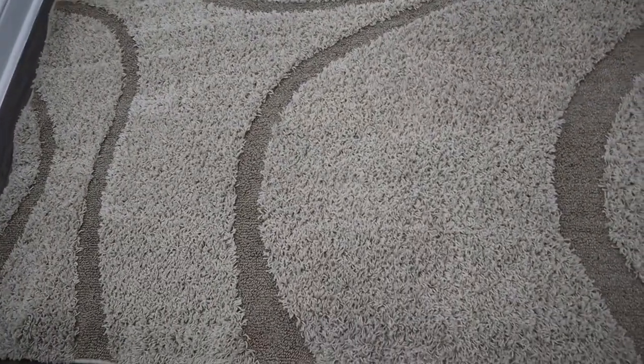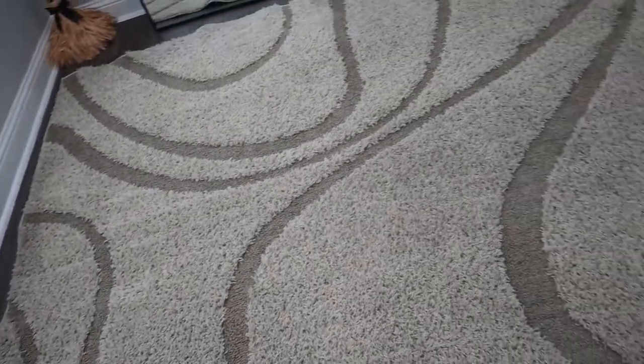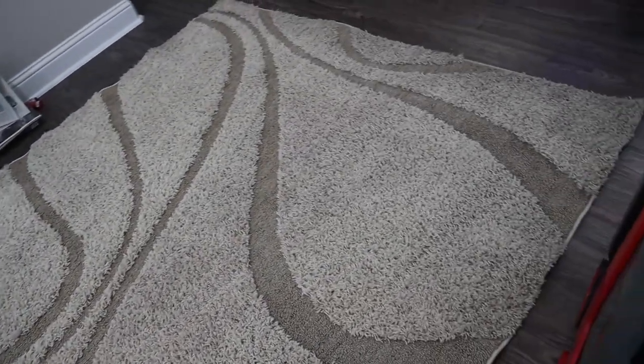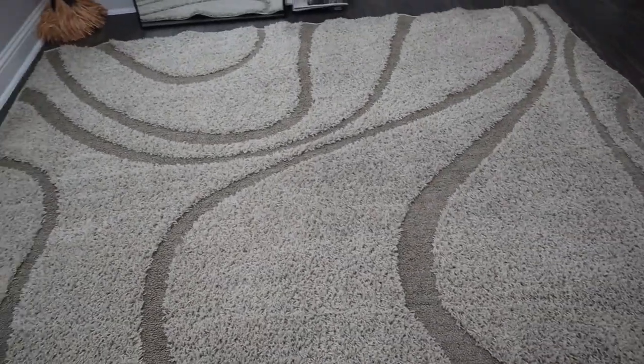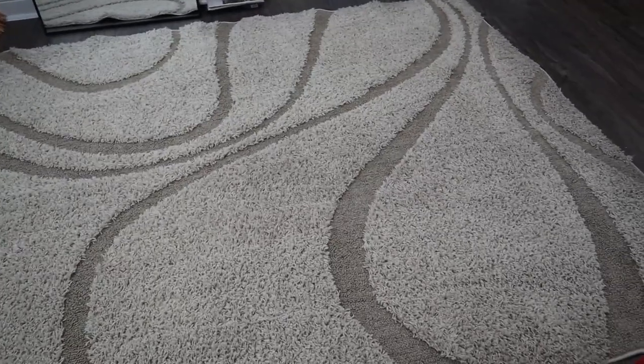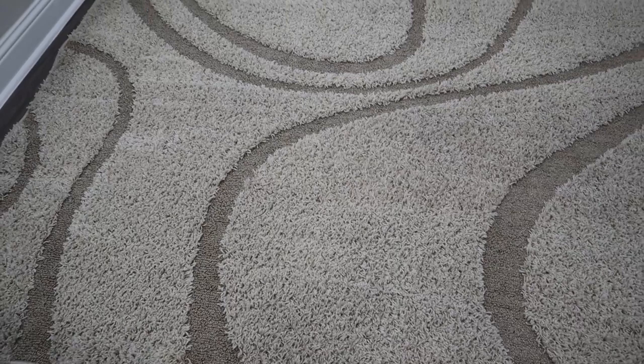The stain that was somewhere over here, I no longer see it. It looks really, really good as I can get it by myself and not a professional. I promise it actually looks lighter in person. It might not look like much of a difference, but on my end, there's a big difference.